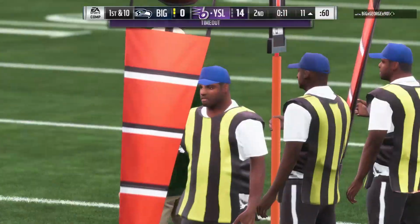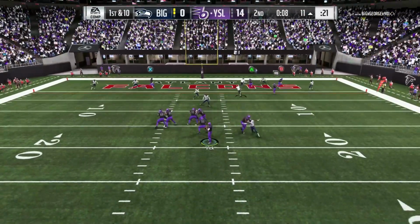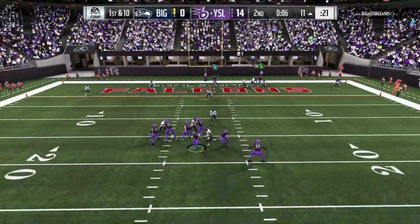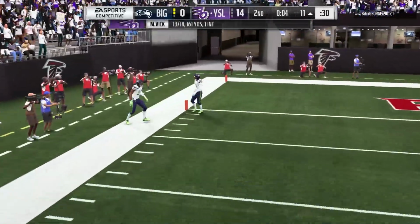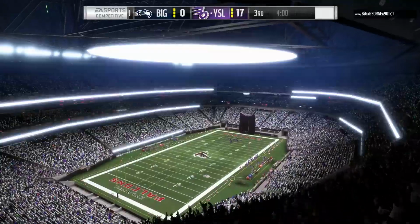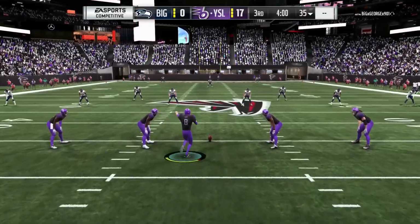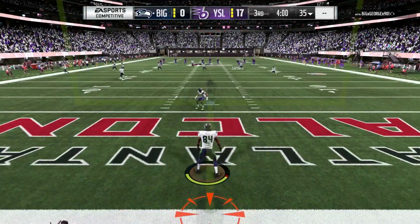Right there on 1st and 10, we find the first down again with Michael Vick, and it is only 9 seconds left in this half right here. I have no timeouts. I almost get sacked. That could have been bad for me because I would not have been able to take this field goal right here. So by taking that field goal, escaping that sack, we are able to go 17-0 on Big George, and he is receiving to start the second half.